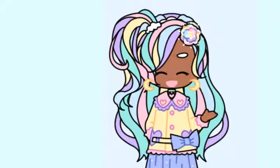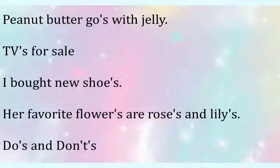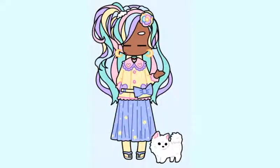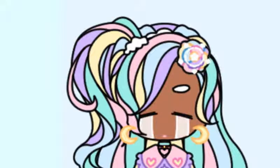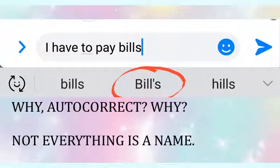However, no matter what style you are following, those first sentences are all 200% incorrect. Well, AP Style tends to have a different opinion on how to spell the do's part of do's and don'ts. But it's plural, so using apostrophe S makes no sense. And I dearly wish that autocorrect didn't try to change everything to apostrophe S.